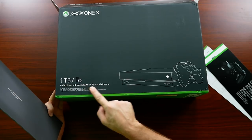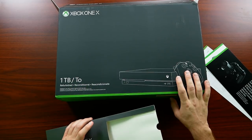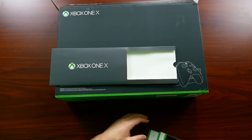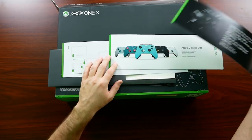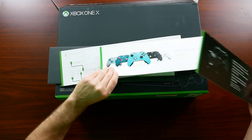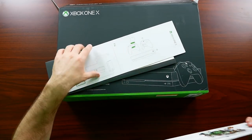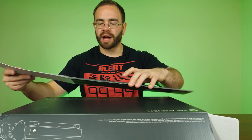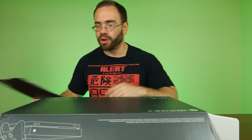1 terabyte refurbished, reconditioned. So maybe this is just a seller who had a bunch of the Microsoft refurbished ones. So these look like what you would get from Microsoft at this point. The fact that it comes with all of this paperwork, it kind of advertises the Xbox Design Lab. It does show you how to set it up. It'll be real interesting if it has double A's, because I know that's something that Microsoft will drop in all of these, but if it's a reseller, they might not have decided to include double A's in it.